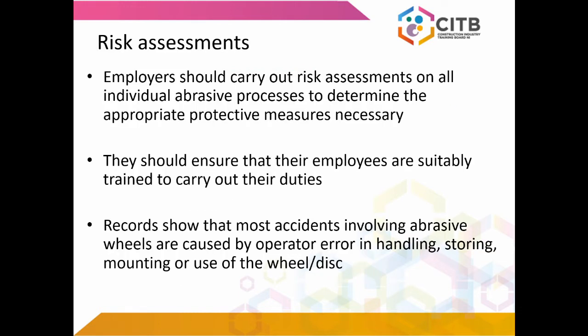Employers should carry out risk assessments on all individual abrasive processes to determine the appropriate protective measures necessary. They should ensure that their employees are suitably trained to carry out their duties. Records show that most accidents involving abrasive wheels are caused by operator error in handling, storing, mounting, or use of the wheel or disc.